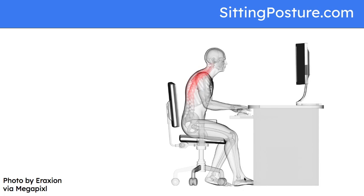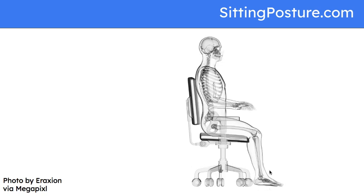So I like how this foot is flat on the floor. Both of them flat on the floor would be a lot better. Like this picture here, he's got both feet flat on the floor. You can see he's taking advantage of the back support, also the natural curvature in the spine. Not leaning forward. That head is not forward head posture like in the previous picture.